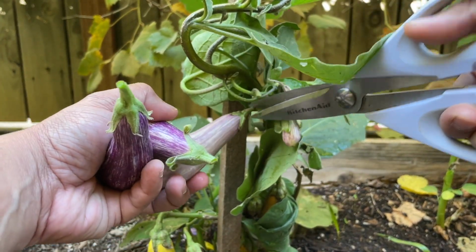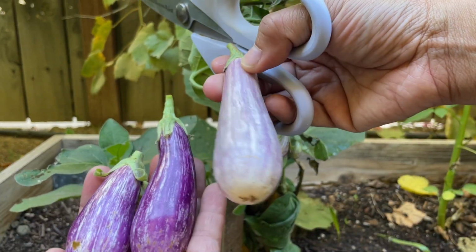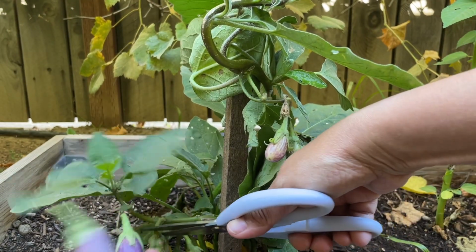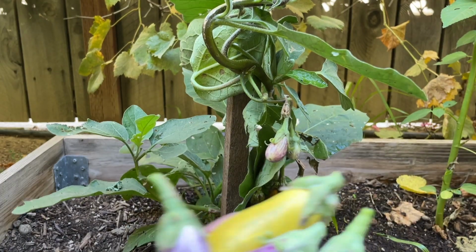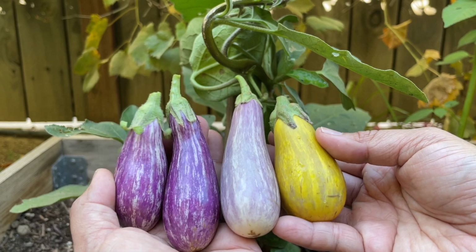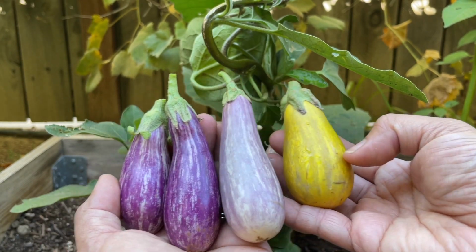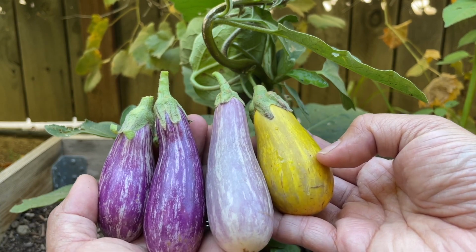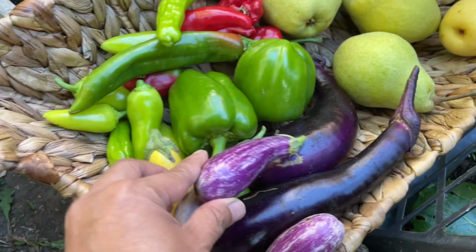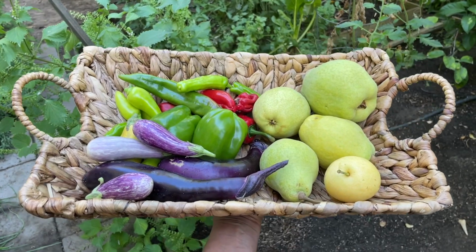This one is ready after this. So they look like this, and then if I don't harvest, they turn into like this color, and then eventually they will turn into like this one, yellow. See? So this is how they progress. They look beautiful like this, and then it's going to fade like this, and then eventually it turns yellow like that. Into our harvest. Beautiful. Our gorgeous harvest today.